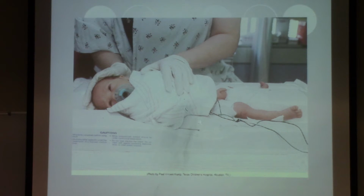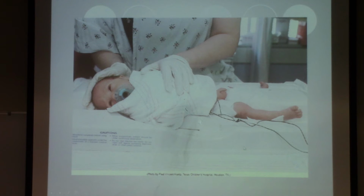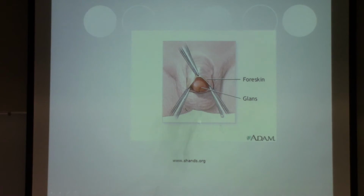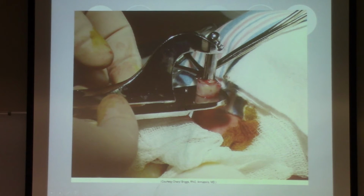Okay? Yeah, it's funny, it's called a Circumstraint. Yeah, Circumstraint. But it's a great thing. It's a nice little thing. This is just the procedure. What's kind of hard with this, though, is, you guys, there's adhesions all around the shaft that they have to manually break up with, like, a little tool. And so, you know, it can be tough. It can be tough.